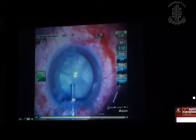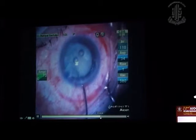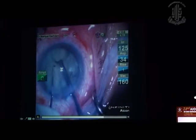I'll just show you the capsulotomy coming out. Can you see this? I've gone forward. That's a round capsulotomy that we were able to take out in this particular case.